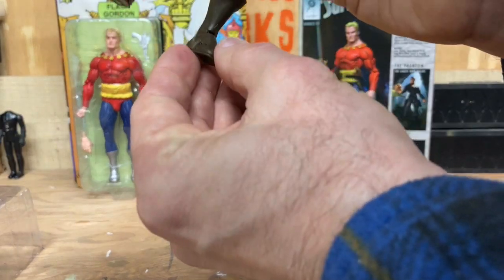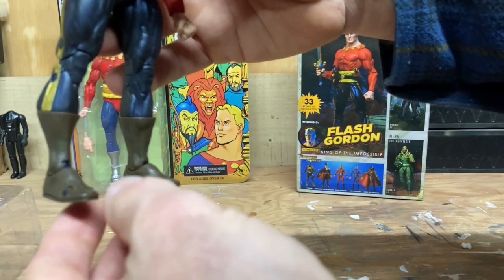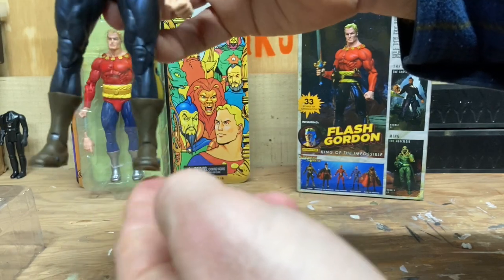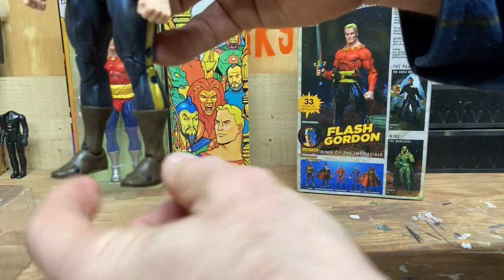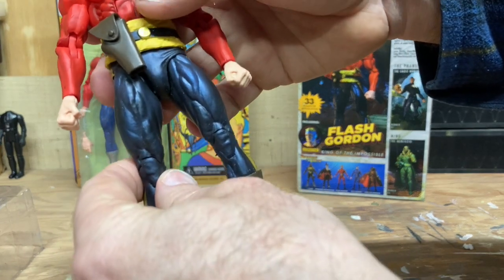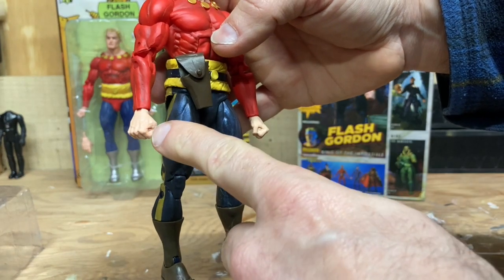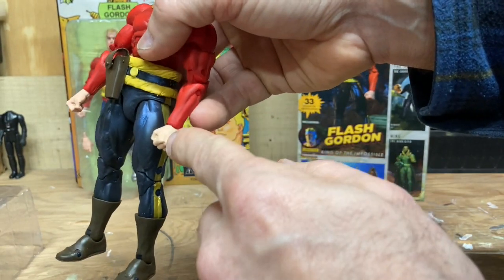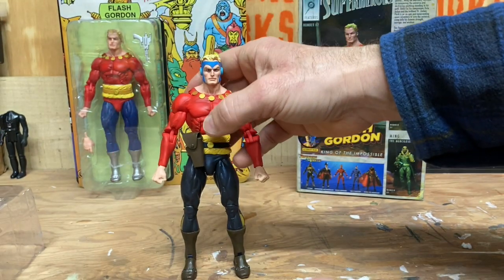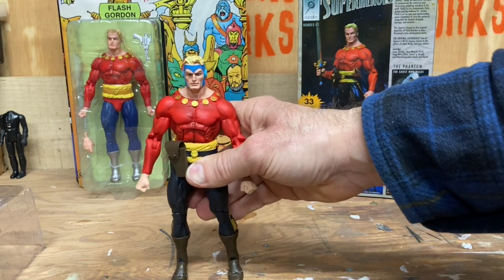You can see the boots are all brown, but the pegs are blue, so they didn't do a very good job of painting these to match everything, which I've had that problem with these in the past. Now they did something better this time. They actually molded the hands out of a flesh tone rather than paint them, because if you've seen my Defenders of the Earth Flash Gordon review, you know that I got a little salty over the fact that the paint wears off on the flesh tone.